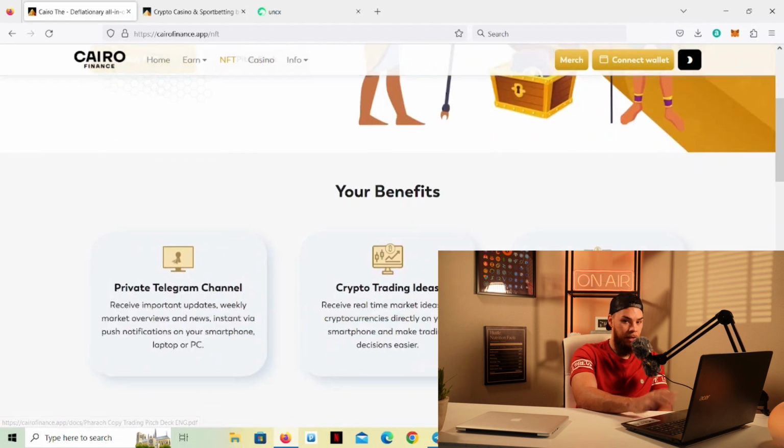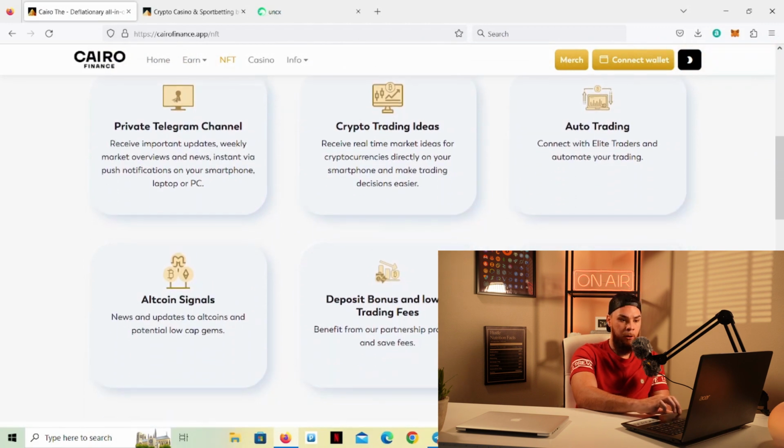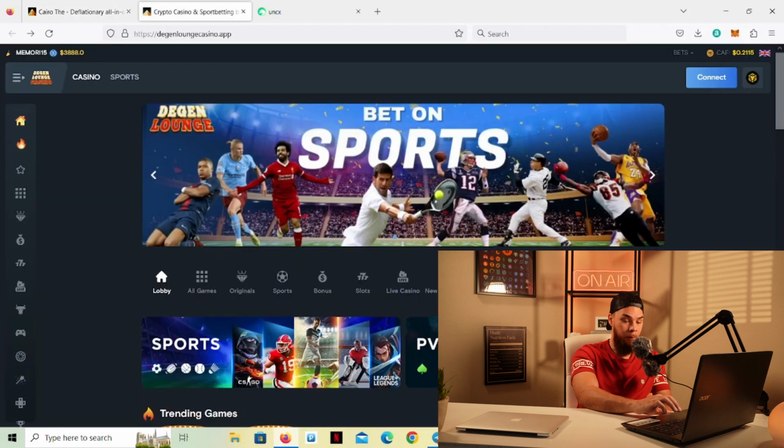Just look at the pitch deck and read through it. They have some different benefits here: a private Telegram channel, crypto trading ideas, auto trading, altcoin signals, deposit bonus, lower trading fees, and also a 50% discount on the Pharaoh VC Club NFT. Like I said, I don't know a lot about this, but that's a lot of utility with this NFT. I don't know exactly how much it costs, but I'm bringing it to your attention. If that's something you want to look at, that might be a good opportunity.